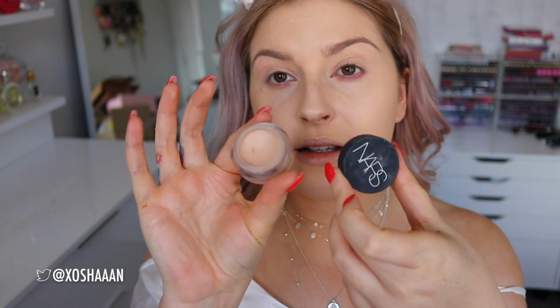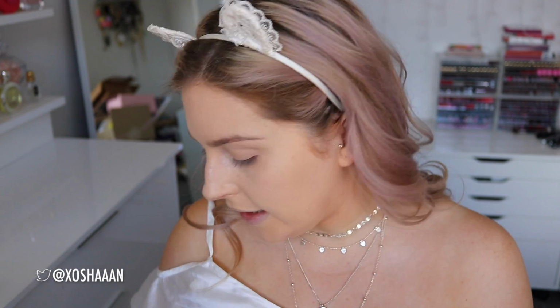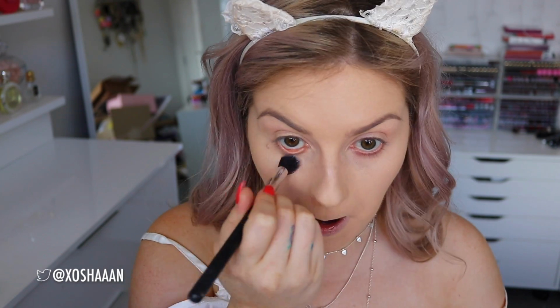I might put some concealer on top of my nose and hope that it doesn't make it worse, just because it might help it look a little bit smoother. I don't know, let's try it. Today I'm going to use my Vanilla by NARS, the Soft Matte Complete Concealer. Okay, I'm going to use my round eye brush.